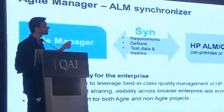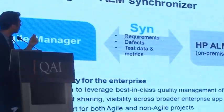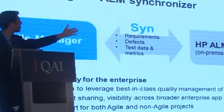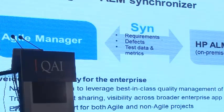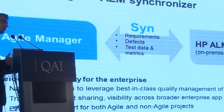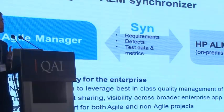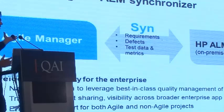When we talk about Agile Manager and Application Lifecycle Management or Quality Center together, it is about having real-time synchronization between the user stories and the requirements. It is about having real-time synchronization between the issues that the developers are working on and the defects that the testers are creating. So it's a bidirectional sync. So essentially, it keeps a single version of truth for the development team and the testing team who are working in the Agile world.